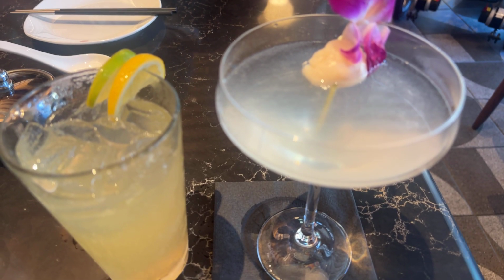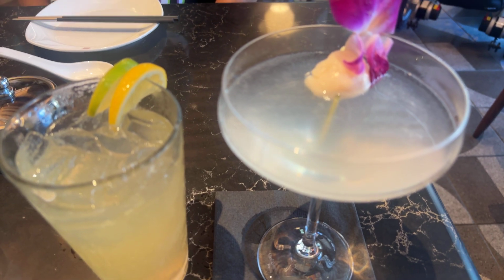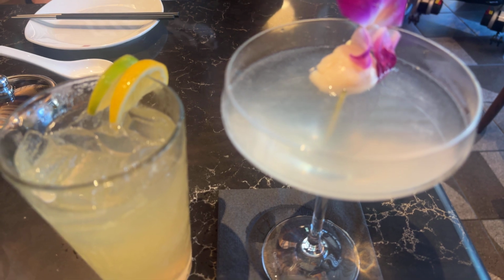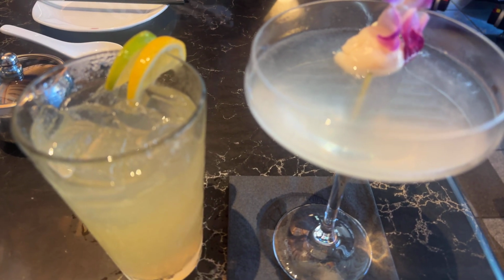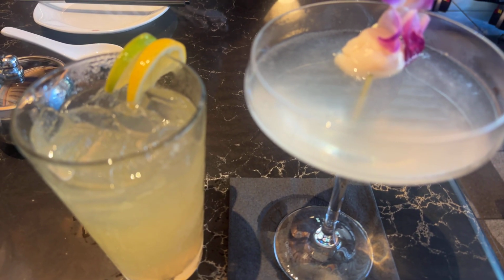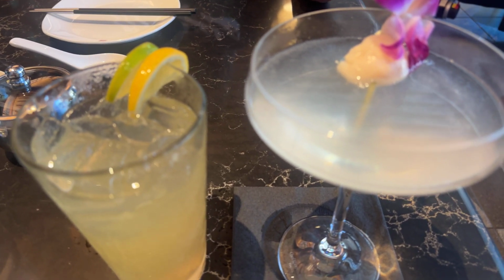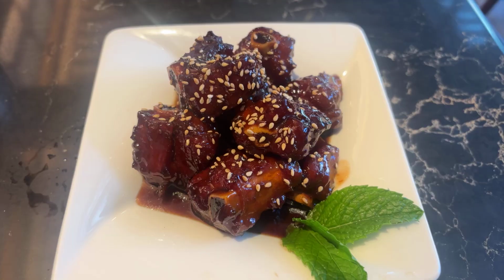Alright, really quick on the drinks. Both of them were absolutely delicious. You get a really good pour on the martini. Lemonade's nice and fresh. Like the change with the honey as the sweetener instead of sugar. Both highly recommend these drinks.